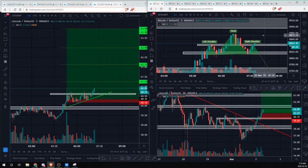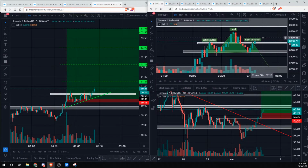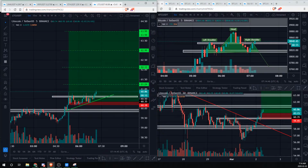But in order for us to get triggered into the trade, we need to be breaking the 88.20 zone, which is our breakout point, our neck point, where we're looking to enter. But right now it does look like we are breaking above the zone. Obviously that is fantastic for our long position. So we'll see how it goes. We'll see where it goes.